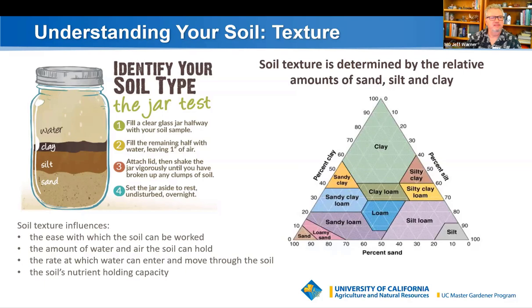And you just take a sample from your backyard. You dig down a little bit. You don't want the debris from the surface, the mulch, and other things from the surface. You want to dig down a little bit deeper, take a nice sample, break it up really good, take out any rocks, and you put it into a pickle jar, a mayonnaise jar, and fill it up with water, shake it up really good, and let it settle.